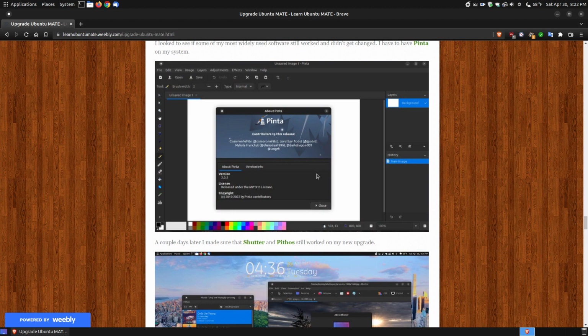I can't work without Pinta. Pinta is what I use to edit most of my images on my system. I do most of my cropping and changing the file size using gThumb, but for making changes to my images, Pinta is my go-to program. So I want to make sure that Pinta was still working. I think the theme changed from dark to light, but I had to go in there and tweak some of the things and get it set back to dark. But as you can see here, I'm using the newest version, 2.02, of Pinta.